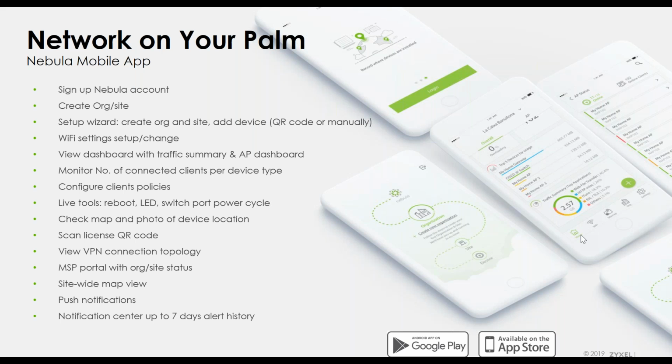As simple as that. You can change the Wi-Fi settings easily. So things like creating new SSIDs or changing passwords, very easy to do within the app. So wherever you are in the world with your phone, as long as you've got internet connectivity, you can make these changes. There's a nice dashboard so you can monitor traffic summaries, and you can see the status of access points. You can get alerts. You can see how many clients are connected. All the kind of management and basic day-to-day administration and configuration that you'd like to do. Very easy to do, literally within the palm of your hand.